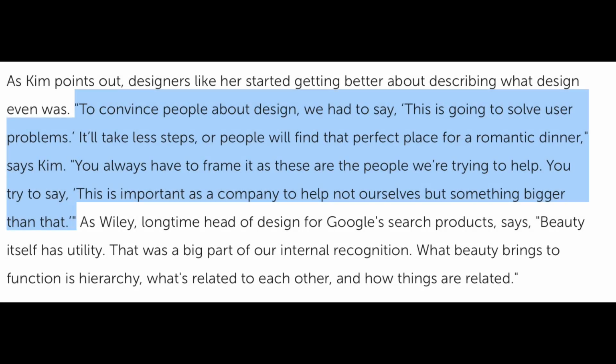importance of design. For example, Evelyn Kim, UX designer, is quoted as saying, "To convince people about design, we had to say, this is going to solve user problems. It will take less steps or people will find that perfect place for a romantic dinner," says Kim. "You always have to frame it as if these are the people we're trying to help. You try to say, this is important as a company to help not ourselves, but something bigger than that."